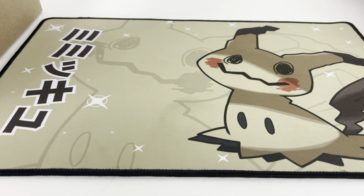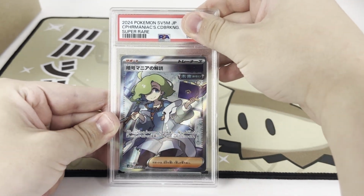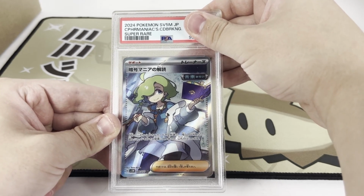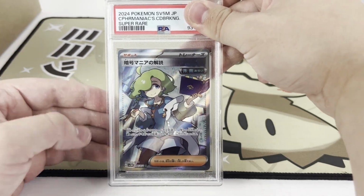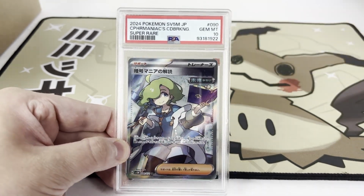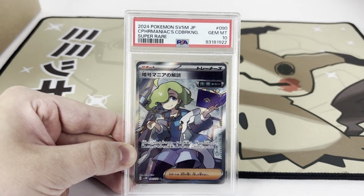Pulling out our next card here. Okay, so this is Cypher Maniac's Code Breaking in Japanese. I for sure pulled this on camera, though I actually don't know if that video was uploaded yet. It may be one of the videos to come in the following weeks, as I have had a delay on a few of them. This Cypher Maniac's Code Breaking, also a Gem Mint 10. We are starting 5 of 5 for our 10s today.